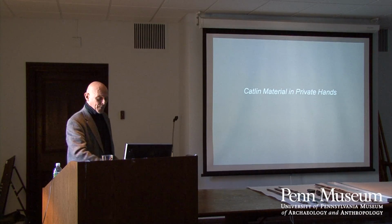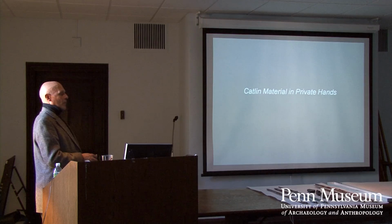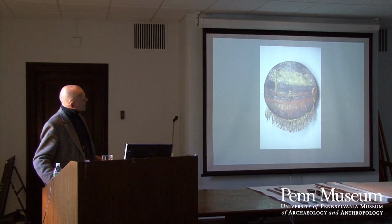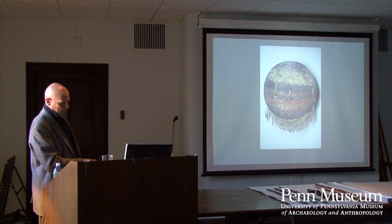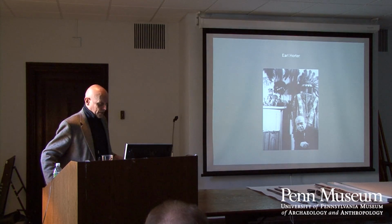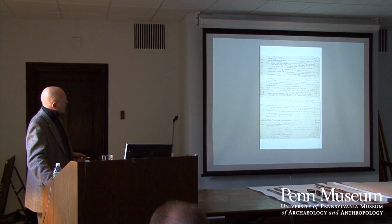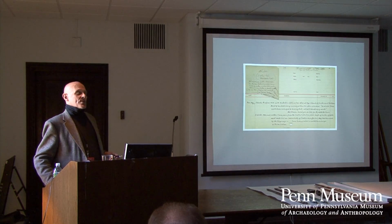this is an example of at least one piece, and I suspect there are many more, as I said. Pieces from Catlin's collection that were in Donaldson's collection that ultimately traveled out into private hands. This is a shield, which probably has overpainting, and possibly done by Catlin. This was in the hands of a local collector in the early 20th century, Earl Horder, who had a vast collection of Plains material. And it appears on one of his inventories here from 1938, I believe, or 1939. The shield actually was in Charles Stevens' collection.